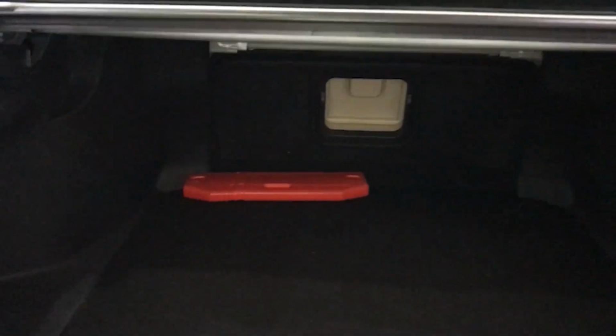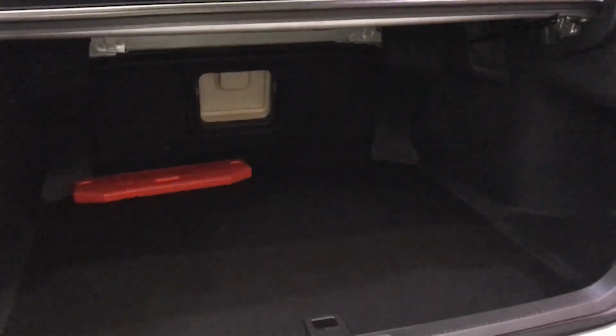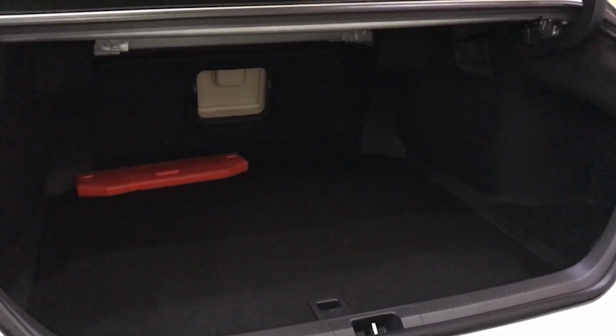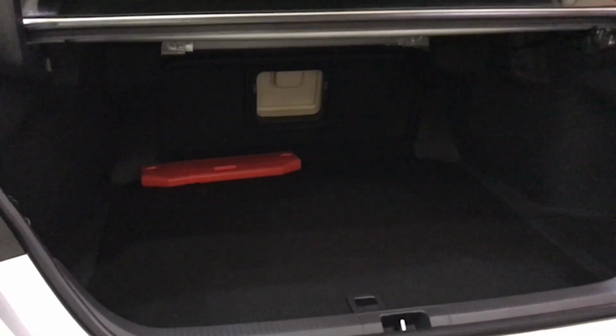But the trunk of this car really is very big. Honestly, I don't think that you will have any kind of issue storing anything over here, because that is what we expect from a sedan as well. Easily putting in 3 or 4 bags over here, or even 5, would not be a surprise.